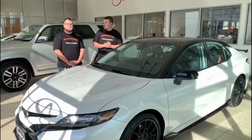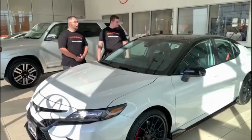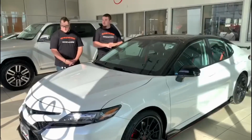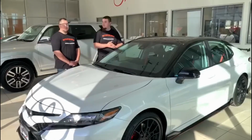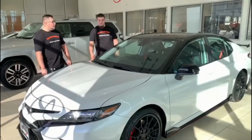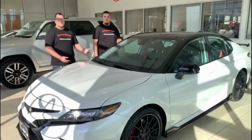You have anything else to add here? Let's see, this is a Blizzard Pearl coating, two-tone color, obviously with the black roof. This one does not have the panoramic sunroof like other versions of the Camry. This has the 19-inch TRD matte black wheels, which look amazing. Yes, they do. They're very good. The red brake calipers, not bad. And the interior you'll see more of later in the video, with red stitching, even red seat belt.